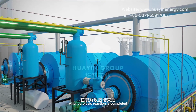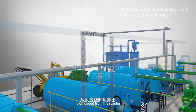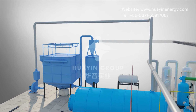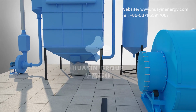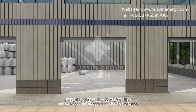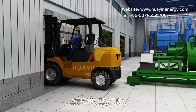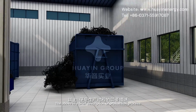After pyrolysis reaction is completed, the solid residue inside the reactor, that is, carbon black, is offloaded from the reactor, transported to the collection tank via a pneumatic conveying device, and packaged and placed in the storage workshop. The steel wire is offloaded from the reactor in the end and placed in the storage workshop. The above is a brief description of production process.